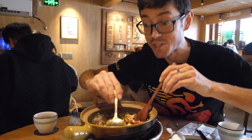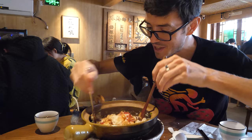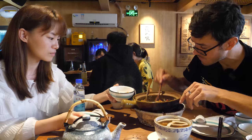Oh, and it gives the rice such a beautiful brown, reddish brown color. Yeah, can smell. Hao xiang. Okay, Sarah, let me serve you. What type of meat is this? La rou. Oh, okay.